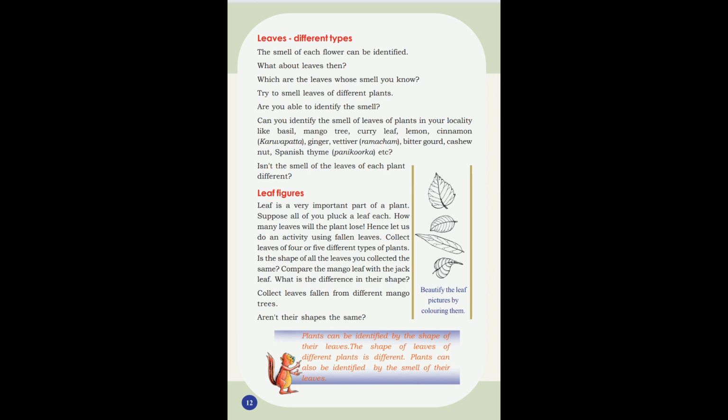Plants can be identified by the shape of their leaves. The shape of leaves of different plants is different. Plants can also be identified by the smell of their leaves. That is, plants can be identified by the shape of their leaves and also by the smell of their leaves. By looking at the shape, you can tell which plant it is. By smelling the leaf, you can recognize the plant. Isn't it so, my dear children? Is it clear to you?